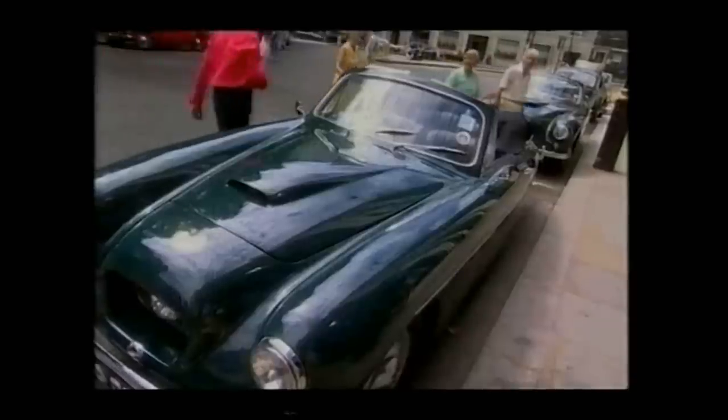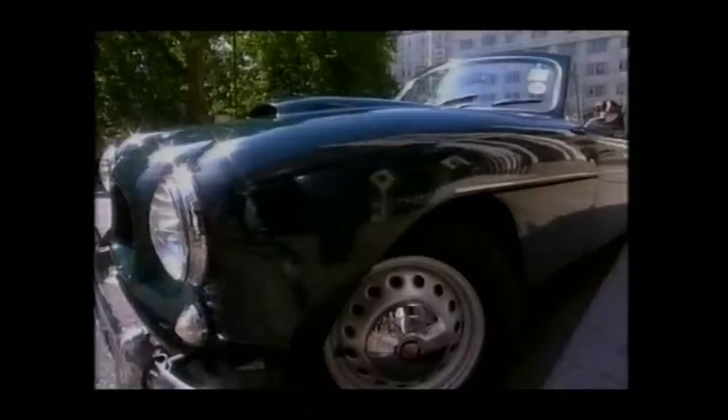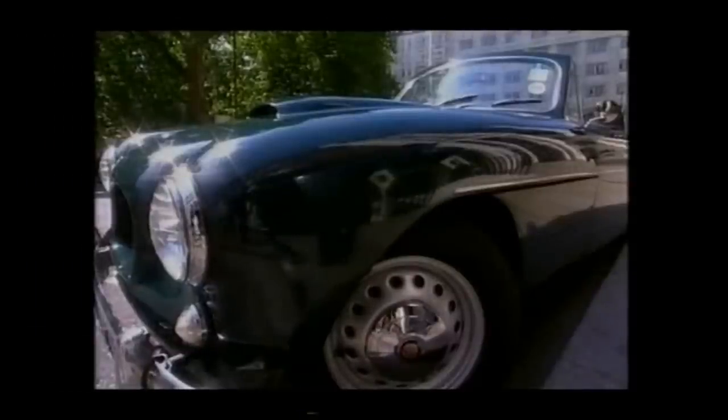Geoffrey Herdman, the club chairman, shows off his 402 drophead Bristol. This is just a lovely, lovely car to drive. It's like having a handmade suit rather than a Marks & Spencer suit. There is something very, very satisfying about driving. And it doesn't matter what the Bristol is, because they're handmade.